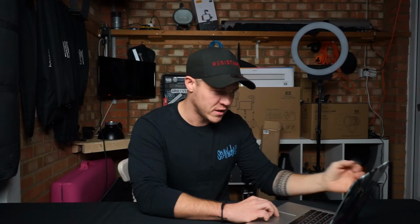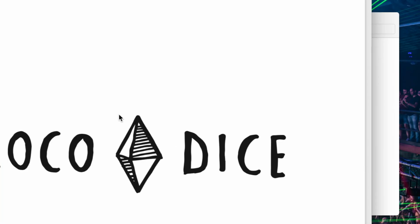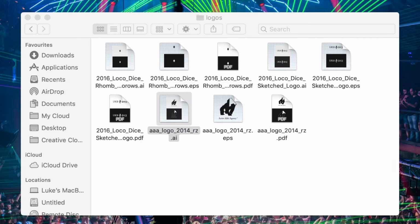In terms of how you use your logo, if you have a little look here, in these folders, he has them in a PDF, he has EPS as well, so these are file formats that are more readily usable through Photoshop and things like that. And he's got a range of them. So we have this one here, which is the Loco Dice Diamond, and then we have Loco Dice, which is written, you see that one sort of like Circo Loco and places like that. The agency that he's managed through, you can see their logo as well.